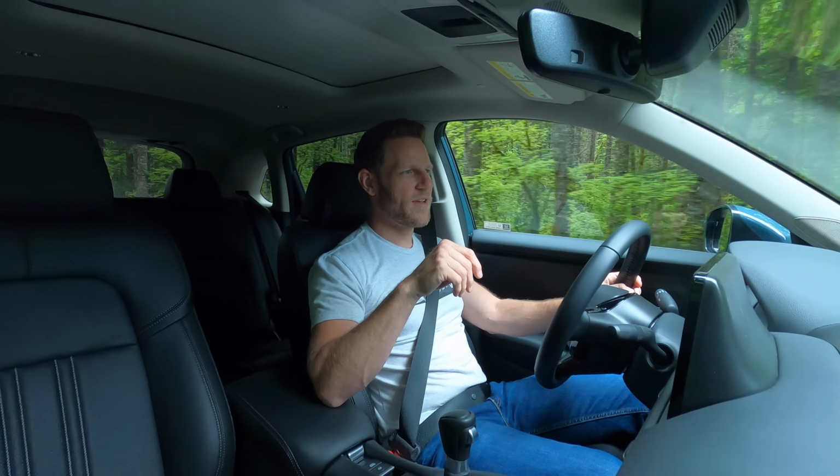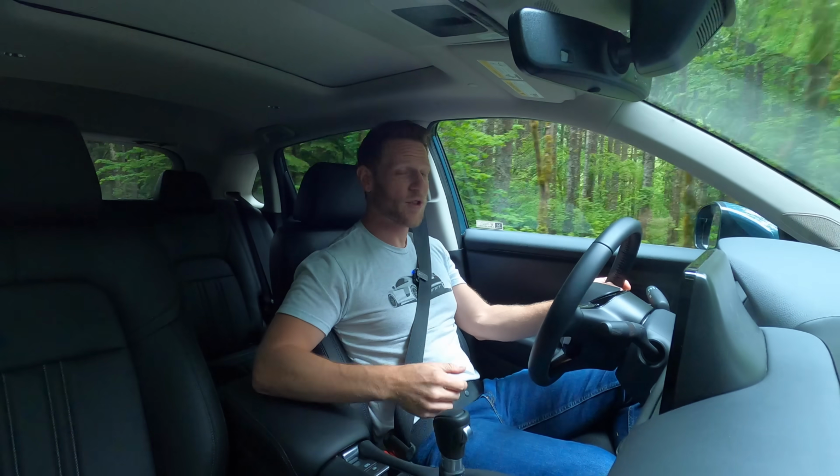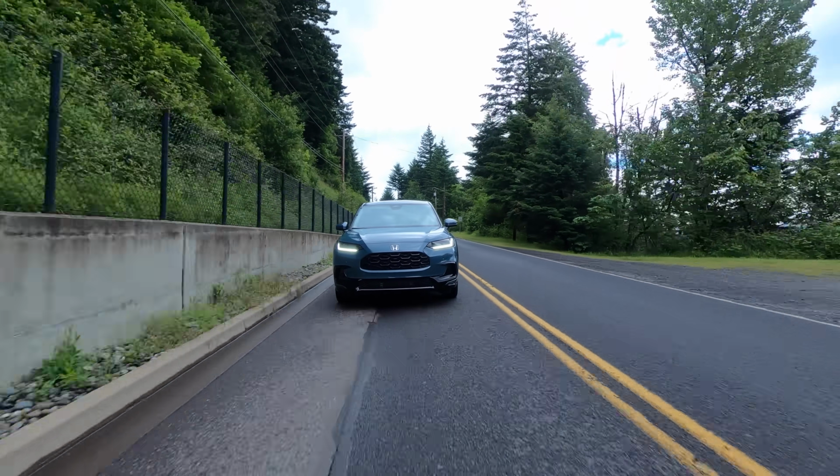Moving on to the continuously variable transmission, also known as a CVT, I could gain credibility here by complaining about it because CVTs have traditionally offered elastic propulsion and groaning engine noises. But the truth is, Honda CVT is really pretty good. As I ease into the accelerator there, I'm not hearing groaning because I'm driving at a normal speed.